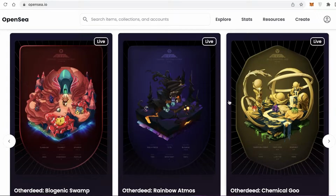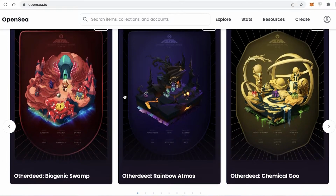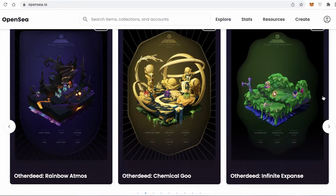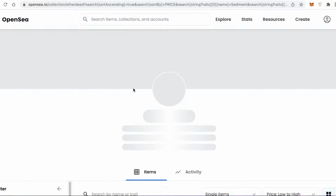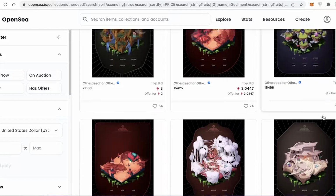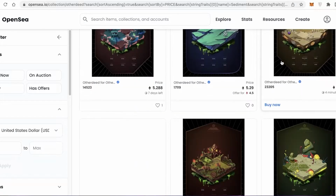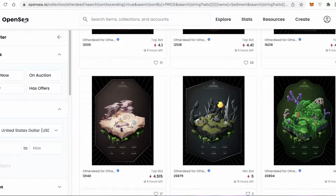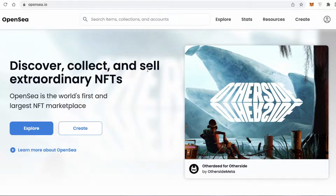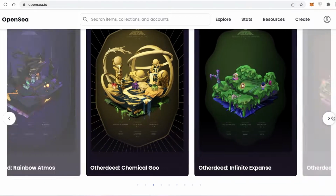Whenever I go on any kind of NFT platform like OpenSea or any other marketplace, I take a look at the notable drops, and by the time they are already on that marketplace, their prices are already soaring high. So this is already at 3 Ethereum, 4 Ethereum, and 4.4 or 5 Ethereum. When I take a look at these NFTs, I'm like, hey, how is this possible? How could I not know about this drop until it happened?